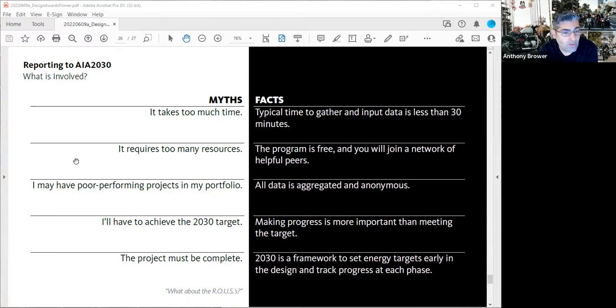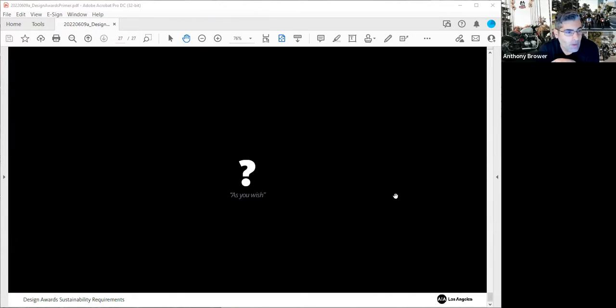2030 is a framework to set energy targets early in the design process and track project progress at each phase. So you can submit a project to 2030 in the very early stages when you just know your design EUI values, and then later on, after you're done with construction documents and after you're done with construction, you update that data. And that's it for a very quick overview.